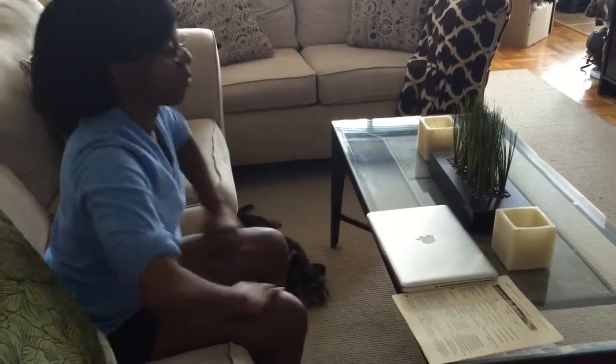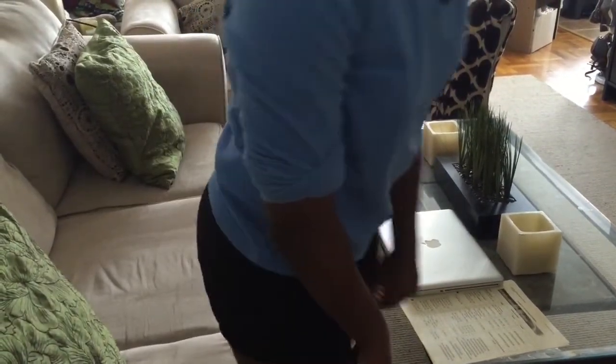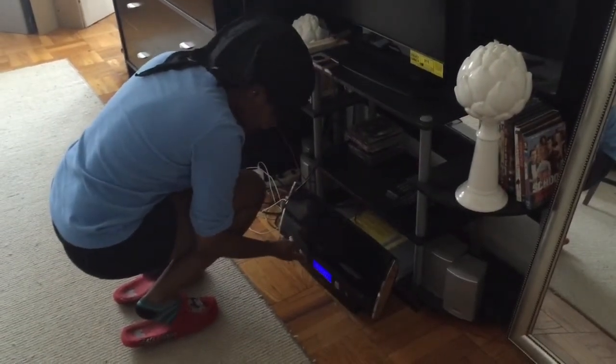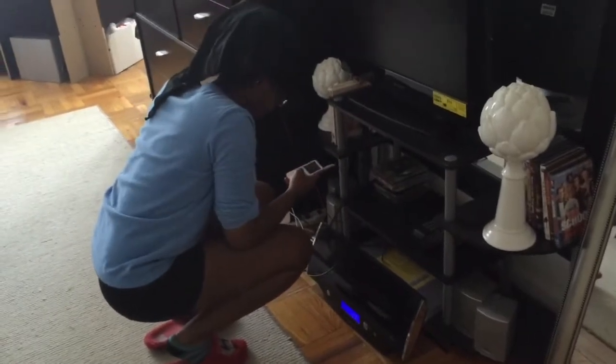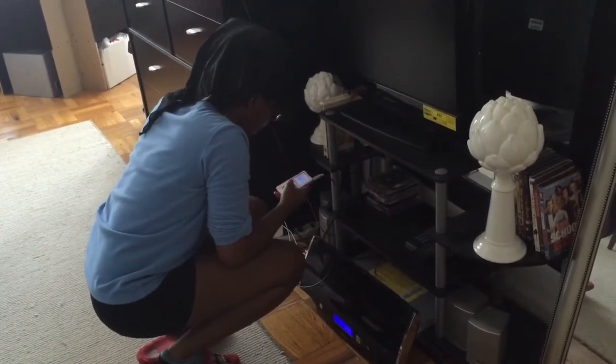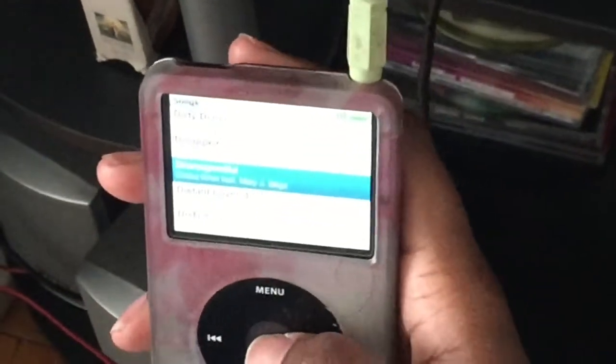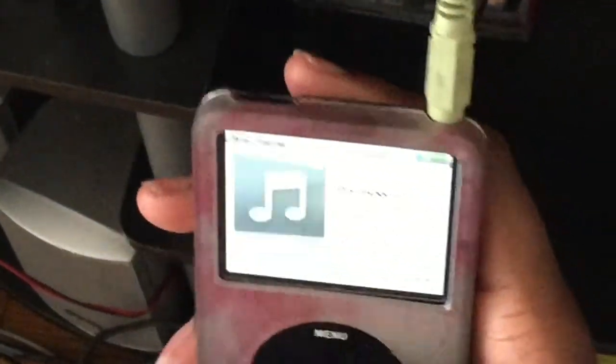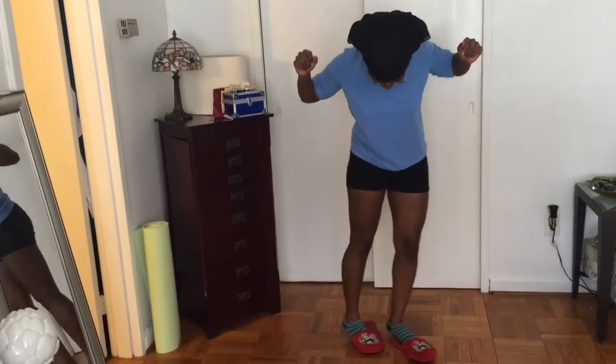So after I'm done with that, I go and put on some music because I have to have music when I'm getting dressed. In the mornings, I first listen to gospel, gotta give the Lord some thanks, and then I will put something on that's really upbeat to get me moving and wake me up. Today is Disrespectful by Chaka Khan, Mary J. Blige, and Fantasia. I love this song, and cue dance party.